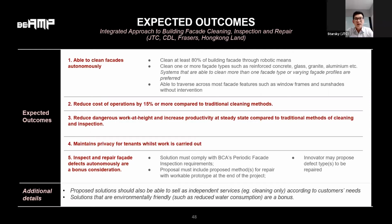Yep. Hi. So yeah, Zipeng just put it very well. So predominantly the first criterion is actually the facade cleaning. So that should be a must tick. Then the repair is a bonus. So if you manage to find something, we would like to explore the repair component more from a POC angle. So we'd like to carry out a small trial to see whether it's possible to integrate all three: facade cleaning, followed by inspection and then repair. Because for example, if the robot or the gondola is already going down the building facade, then it will also make sense to also carry out inspection at the same time, and follow up with a repair.